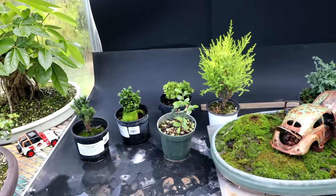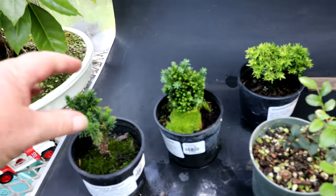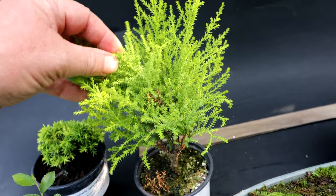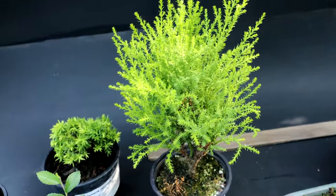In part 2, I showed some of the trees I was thinking of using in the landscape, so some miniature conifers. I forgot to show you my lemon cypress. This is a gift from Bonsai Jay, and I've had it, I think, 3 years now.